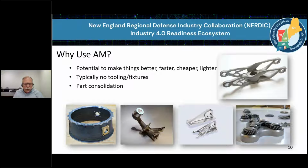So when we look at lighter, here again, last week there was a conversation about generative design, topology optimization, where people are looking to lightweight parts. So Airbus and the bracket in the bottom center right is the Airbus bracket. It's flying, and it weighs a tiny fraction of a bracket that's manufactured conventionally.